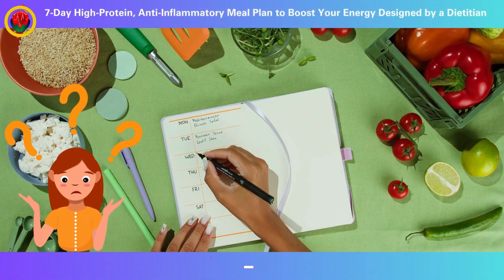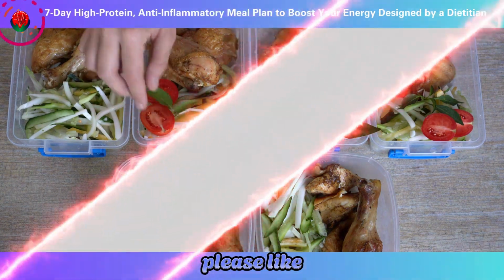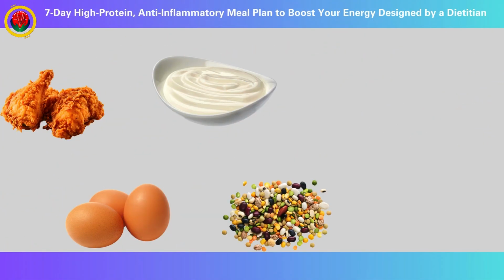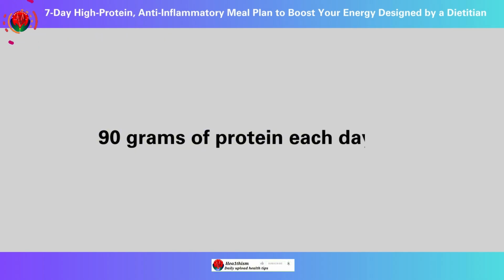Why this food plan is awesome for you. Protein is a big deal in this plan, so we made sure to include lots of foods that are packed with it. We're talking about chicken, eggs, Greek yogurt, beans, cottage cheese, and fish. It's tough to feel good when your stomach's growling, and eating more protein can help keep you feeling full since your body takes longer to break it down compared to simple carbs and sugar. You'll get at least 90 grams of protein each day.